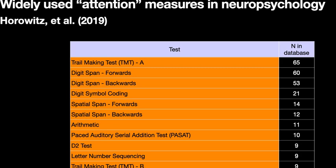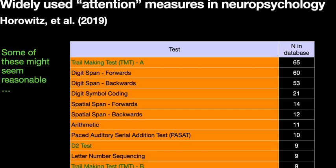This is a list of the most popular neuropsychological tests of attention in that literature. What you can see is that some of these tests might seem reasonable, even if you may not be familiar with them, but the trail-making test, for example, and the D2 test involve a visual search component, and we all here think that visual search has something to do with attention. Whereas some of these tests are more puzzling. For example, digit span, which is how many digits you can repeat back to a psychologist, or arithmetic, which is how many math word problems you can solve in a given period of time.